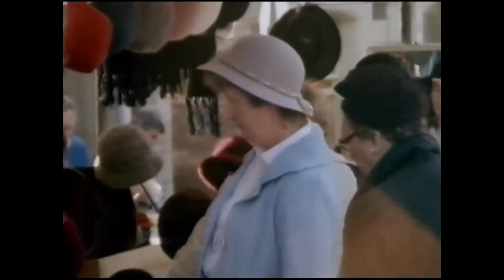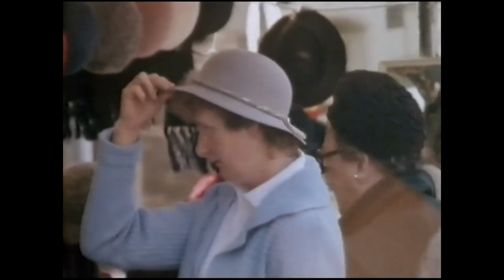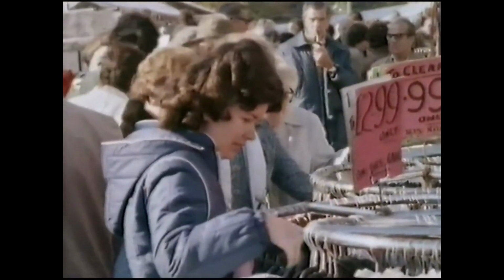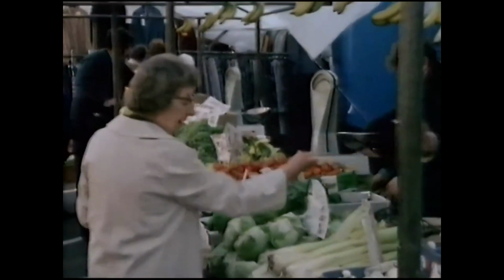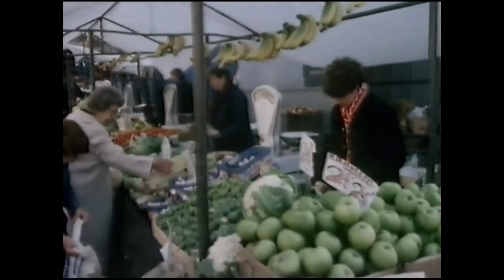But the hustle and bustle of modern-day life hasn't affected these traders, only the items they have on sale. People still seem eager to sift through the rails of clothes or just mingle with the crowd, browsing from stall to stall. And there's always a brisk trade in fruit and vegetables, locally grown, of course, and the odd character or 2.